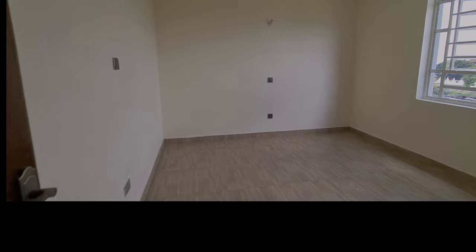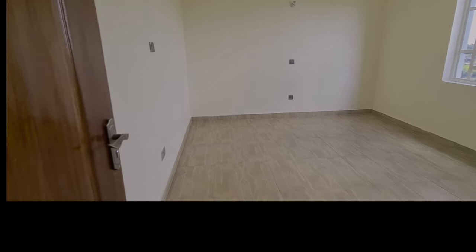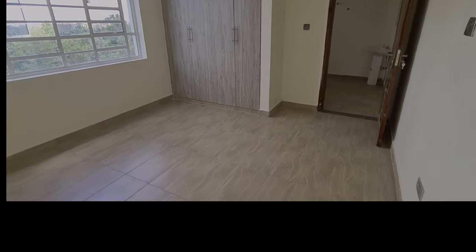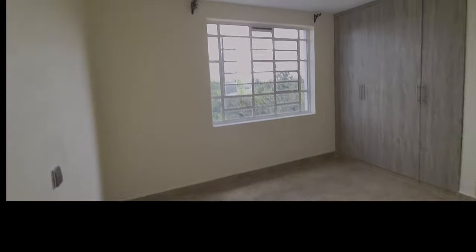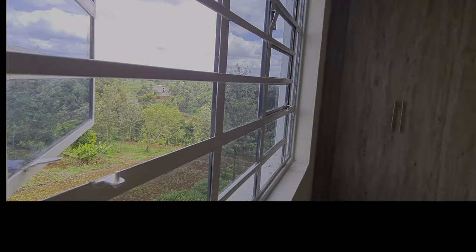And this is the first bedroom. I really like this guy because he has a taste in the bedrooms. You can see the size of that bedroom. Imagine, this is not a master ensuite room, but it's a very big bedroom. It can fit a king size bed. That room is huge. The room is huge, even the window. Everything here is perfect. Look at that. Wow.